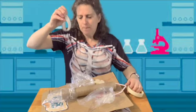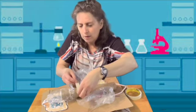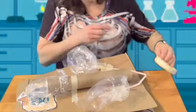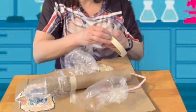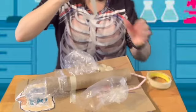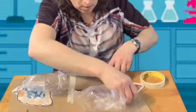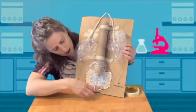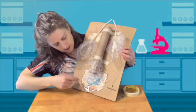I'm going to get a big piece of tape. Don't tape over the bag unless you don't want to get it off again. I'm going to tape right above where that bag comes in. And then it's going to be a little wibbly wobbly unless I put another piece of tape on. So I'm going to use 2 pieces of tape. And the other one, I'm going to put right at the top, like that. So now I have my esophagus and my stomach and my intestines.